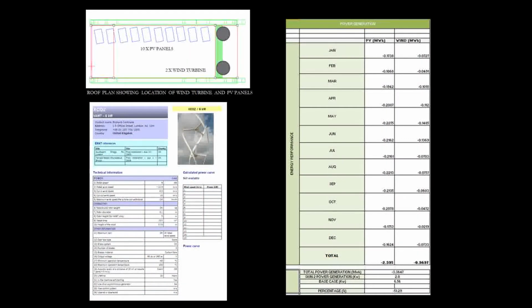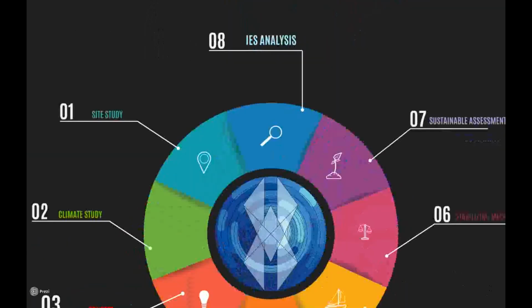Two vertical axis wind turbines, which have a power rating of 6 kW, and 10 PV panels were added to skin 2. The net power generated was 3.36 kW, a contribution percentage of 51 against the base case.